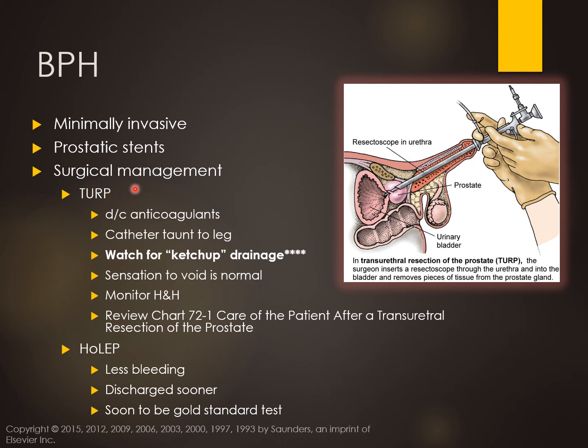Surgical management. Patients who don't want to take drugs or aren't candidates may possibly do a TURP. This is the most common and most effective long-term approach. TURP stands for transurethral resection of the prostate. The prostate is removed in chips. There won't be an automatic loss of sexual function, and permanent incontinence won't always occur, but we make no promises.